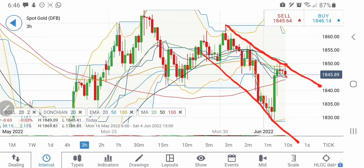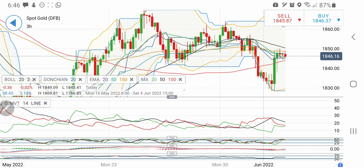I think below that we can try to initiate a short entry, but it still has resistance at 1840, around 1844, 42. There are a couple of minor resistances, but beyond that it will definitely try to drop again towards 1836, 1830 levels, and below that we may see a good fall towards 1824 levels.